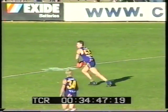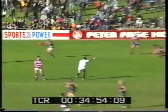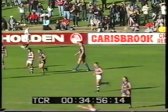There's another blue on the other side of the play as well, other side of the ground. There is indeed, with 4 players involved. You keep an eye on that. I'll keep you with the footy just for now. Free kick paid, another Eagles free kick.